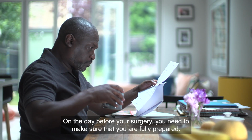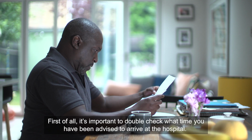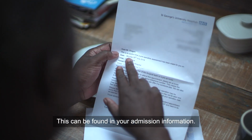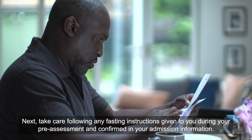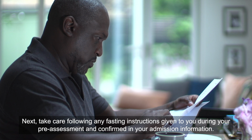On the day before your surgery, you will need to make sure that you are fully prepared. First of all, it's important to double-check what time you have been advised to arrive at the hospital. This can be found in your admission information. Next, take care following any fasting instruction given to you during your pre-assessment and confirmed in your admission information.